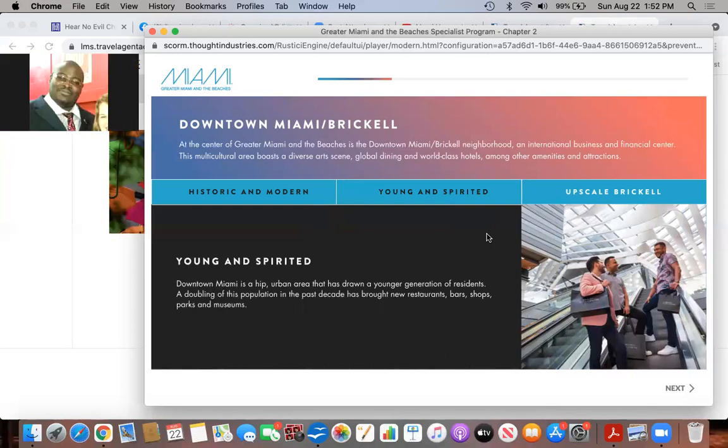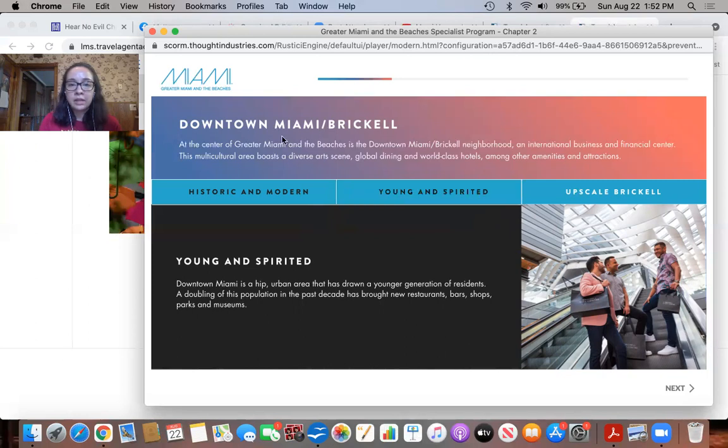Young and spirited. Downtown Miami is a hip urban area that has drawn a younger generation of residents. A doubling of this population in the past decade has brought new restaurants, bars, shops, parks, and museums. Okay, so a lot of younger people are moving there.